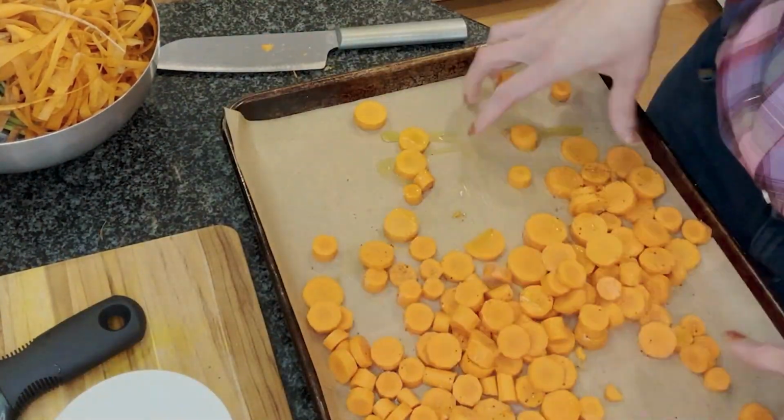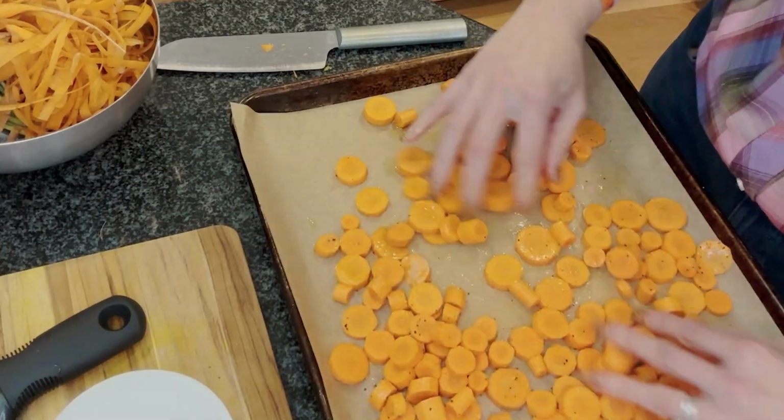On a baking tray, I've used parchment paper to line my baking tray. Again, that's because I've discovered that aluminum foil, when it contacts our food and is heated, leaches metal into my food, and I certainly don't want that. That is a toxin to our body, so I choose to use parchment paper.